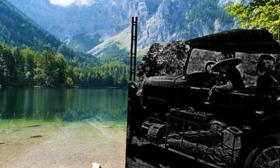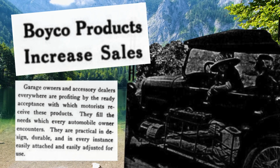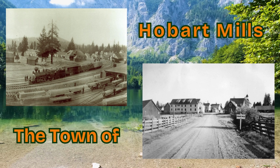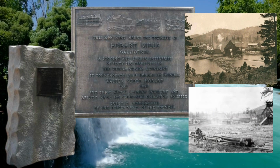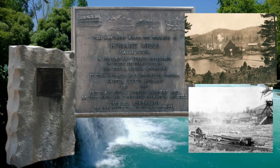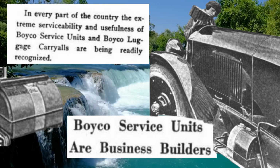I can't say for certain, but just like our other manufacturers from previous videos, Boyle seems to have had his own fascination with the outdoors and recreation. Los Angeles Iron and Steel purchased the defunct mill town of Hobart Mills outside Truckee, California in 1938. Their intent was to turn the old mill site into a resort town, focusing on everything for the outdoor enthusiast. But the site and its buildings burned before the resort could be opened.